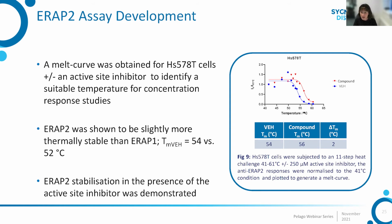And from this, looking at the table on the right, you can see ERAP2 is slightly more thermally stable than our typical ERAP1 variant. So we're seeing a melt temperature for the target on its own of 54 versus the 51 to 52 degrees we were typically seeing for most of the ERAP1 haplotypes.